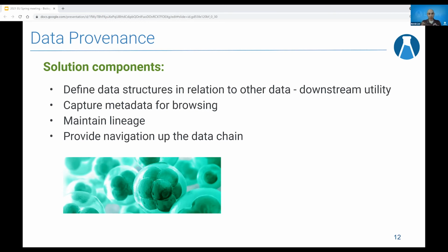If your data management system maintains relationships between the original components that went into that expression system, that went into producing the protein, your cell line and construct, the related media, et cetera.